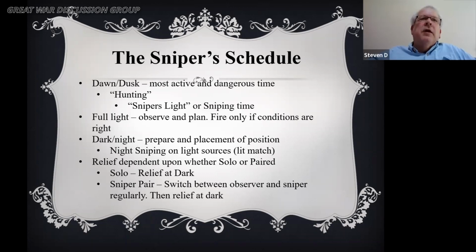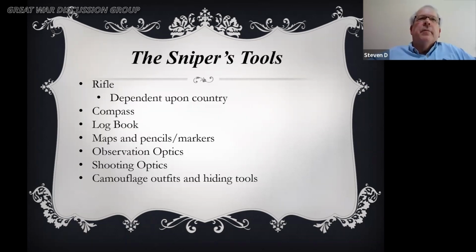At night, it would be only night sniping against lights and light sources. Then they'd need to make sure that the hide they had created obscured the fire of the rifle. Relief was also dependent upon whether it was solo or paired. Relief would always come at dark, but the sniper pair would sometimes be in a location much longer, but still be relieved during the night.